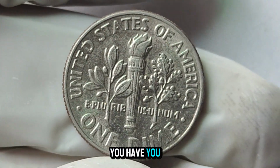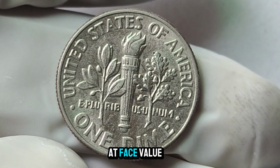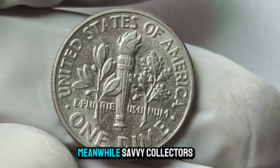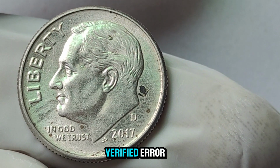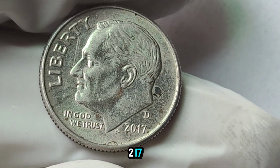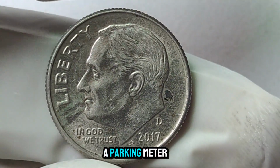Let me ask you, have you ever weighed your dimes? I know, sounds ridiculous, but right now, some of these coins are quietly being passed around at face value. Their owners? Completely unaware. Meanwhile, savvy collectors are snapping them up and reselling at auctions for life-changing amounts. Quick reminder, a verified error 2017 D Roosevelt dime recently sold for $4,217,000. OK. Quick reality check. Imagine dropping a $200,000 dime in a parking meter.